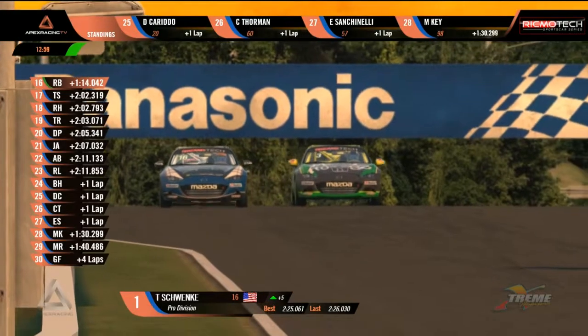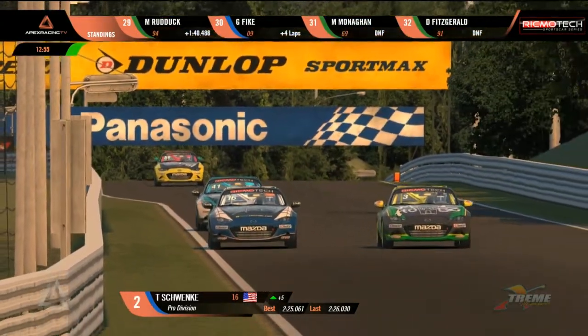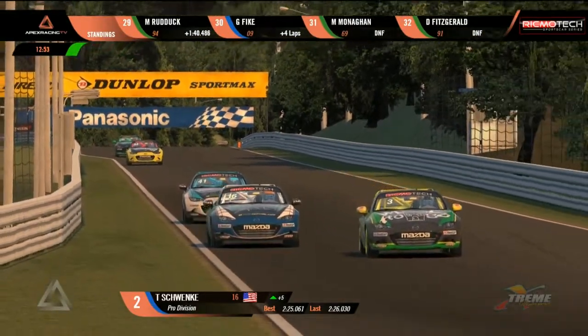Here comes Hartley again. Going to try into 130R. But Schwenke's giving him the space as well to get the move done.